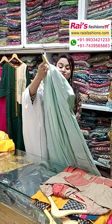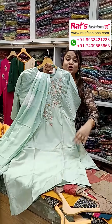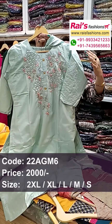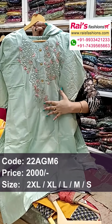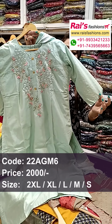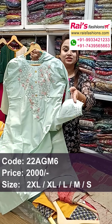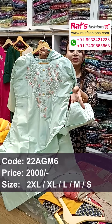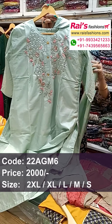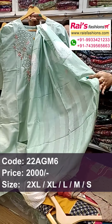Beautiful color combinations, very soft material, premium quality soft silk material with beautiful highlighted ari design work. This one is yoke portions, heavy ari design work for your festive wear, party wear, sleeves portions, long sleeves, slit cut, smart looks. And this one is the pant, same silk material, highlighted gotapatti border, and heavy ari design work on the yoke portions. Dupatta also has highlighted zari stripes design, soft silk material dupatta.